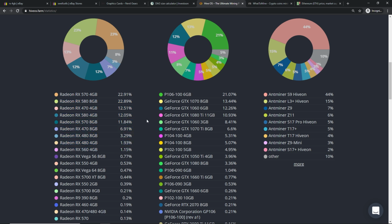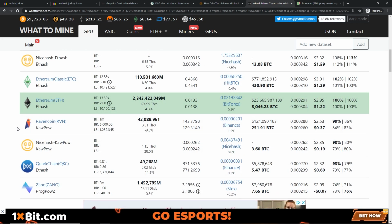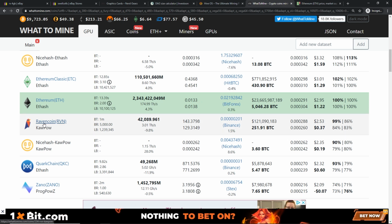Now, one thing I wanted to note for these 4GB cards is that there are a lot of other coins you can mine with them. It's not just Ethereum or Ethereum Classic. You can mine Ravencoin, all right? You can do KAWPOW mining, but there is a DAG size for Ravencoin as well. And it's, I believe, at 3.5 gigabytes right now. So it's probably going to stop mining by the end of this year as well for 4GB cards for Ravencoin. All right, so that's something to think about.